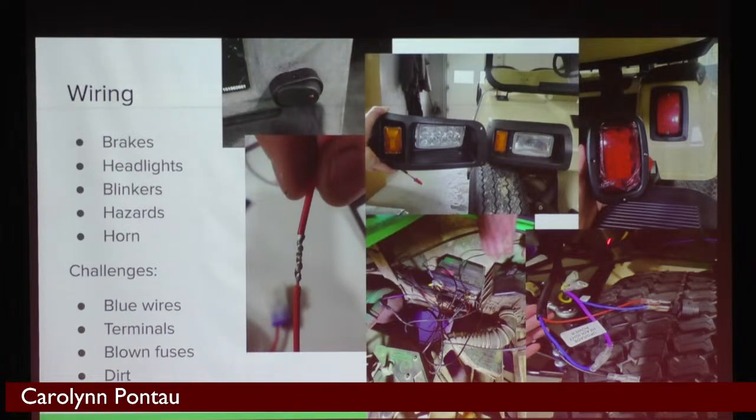But right here, you can see we have a blue wire here and a blue wire here. This was a manufacturing issue. One of the blue wires was for hazards, one of them was for headlights, and we could not figure out which was which. So we ended up blowing a lot of fuses trying to figure this out. But we got it together, it all works.